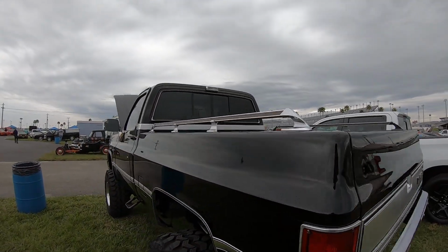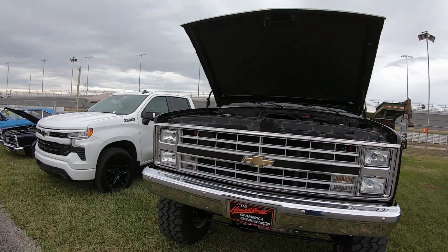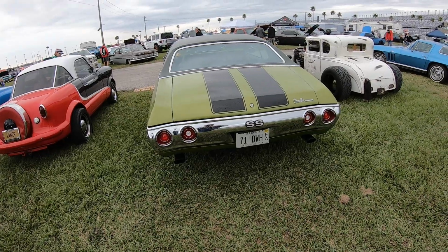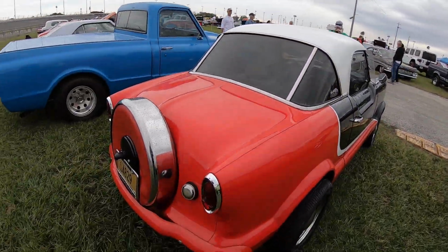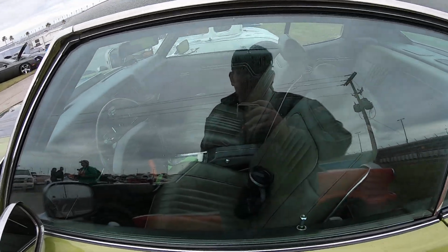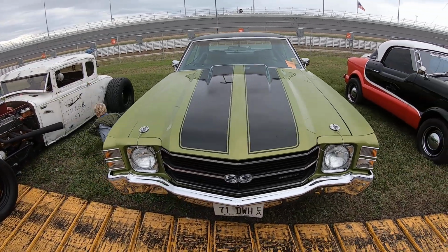That's cool. Like seeing the old trucks around here. Pretty grill too. Very nice truck. Got a very pretty green Chevelle right next to a 57 Metro, which has a very nice looking paint scheme on the side there. And you got the green interior on the inside, but very pretty green on the outside. That's a good looking car.